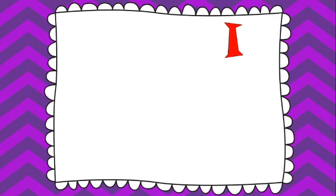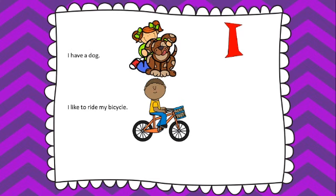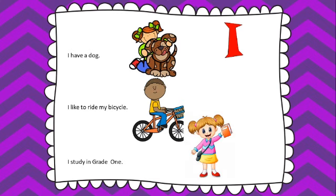I is also a pronoun. We use I whenever we are talking about our very own self. We don't usually take our name. We say I. I have a dog. I like to ride my bicycle. I study in grade 1. We use pronouns all the time, don't we?